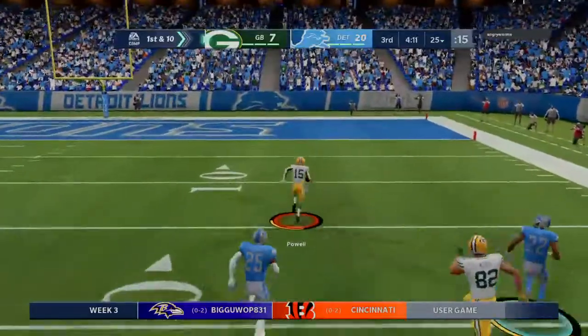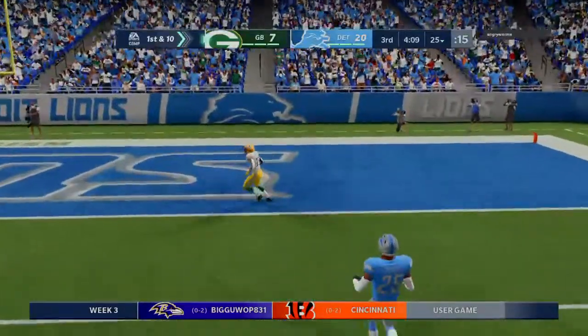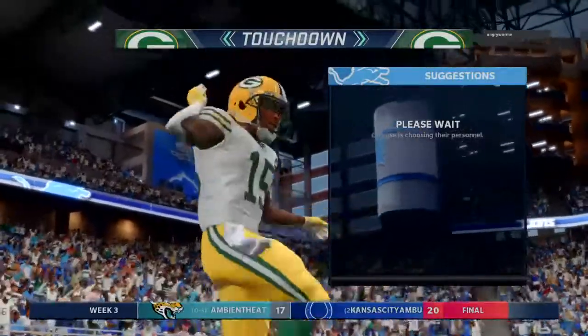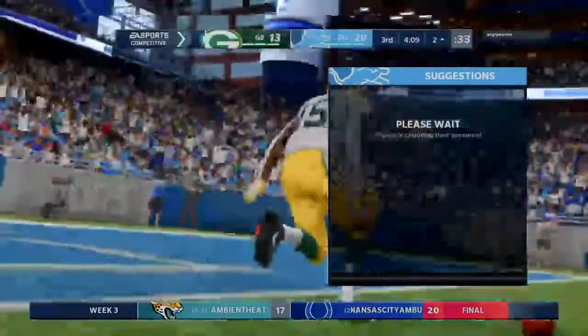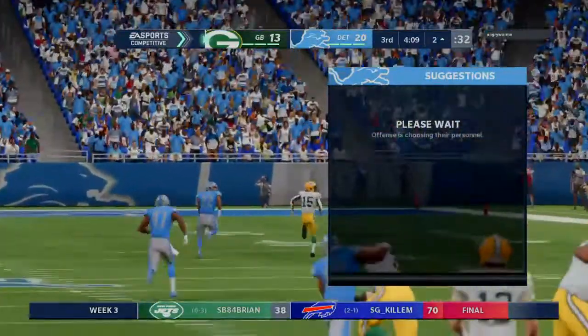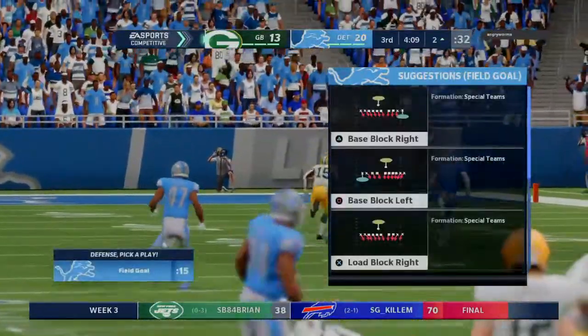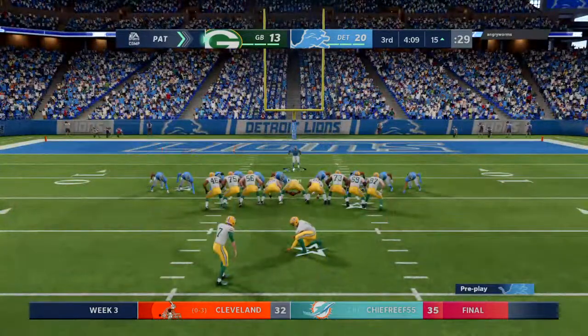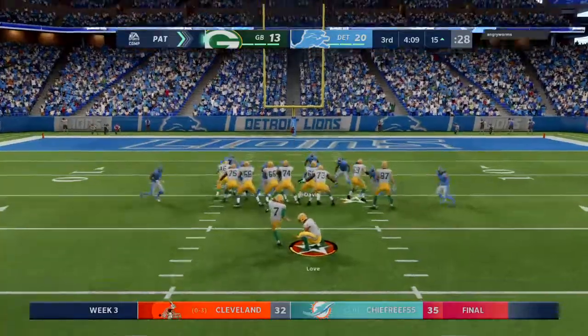And look at this. They come right back with a big shot downfield. Touchdown, Packers. Brandon Powell, his first touchdown of the new season. And the Packers have cut it back within a score. And we didn't even get a chance to settle in for that drive. A quick strike of 75 yards, and they find the end zone.